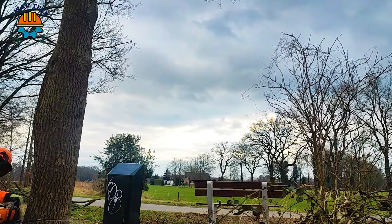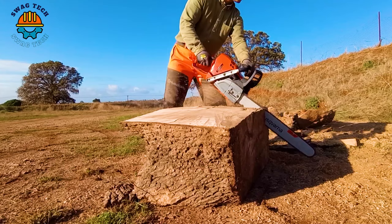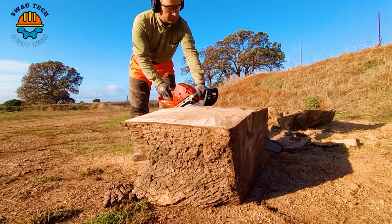Embark on a wood carving adventure with the Husqvarna 572 XP. This chainsaw has impressive cutting power, handling dry wood with ease and exceptional speed.